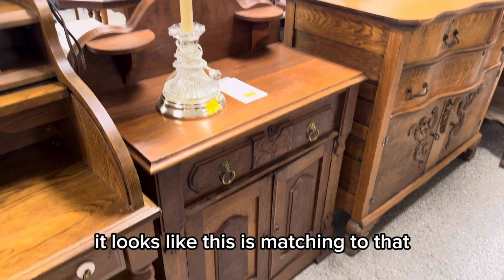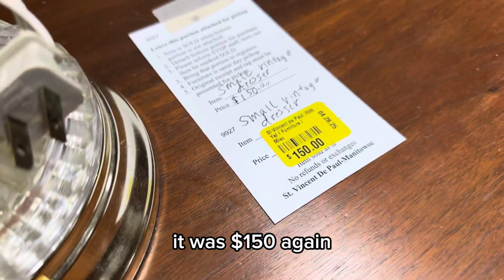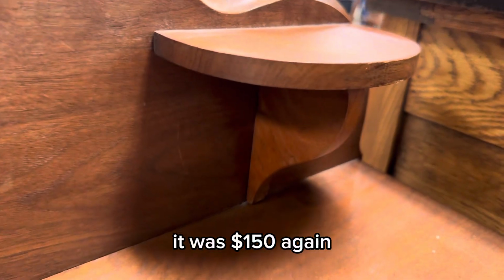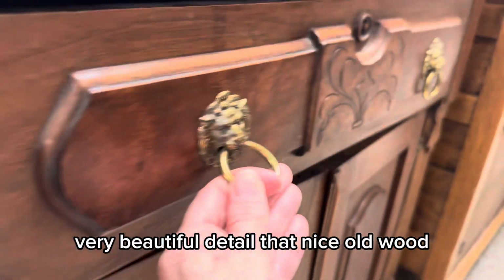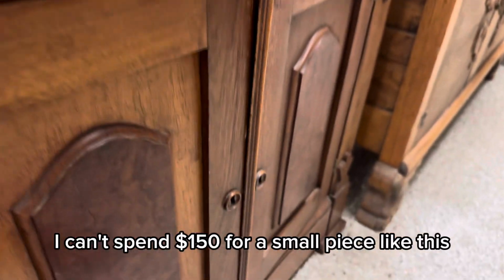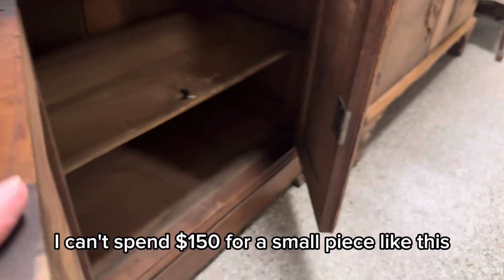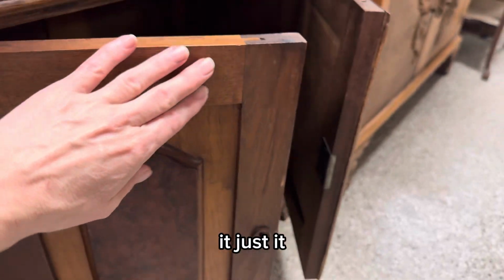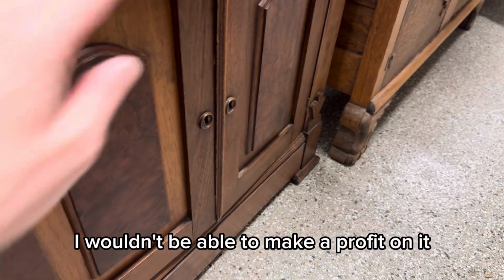It looks like this is matching to that. It was $150. Again, very beautiful detail, that nice old wood, the same hardware. But again, I can't spend $150 for a small piece like this. I wouldn't be able to make a profit on it, but it was a very beautiful piece.